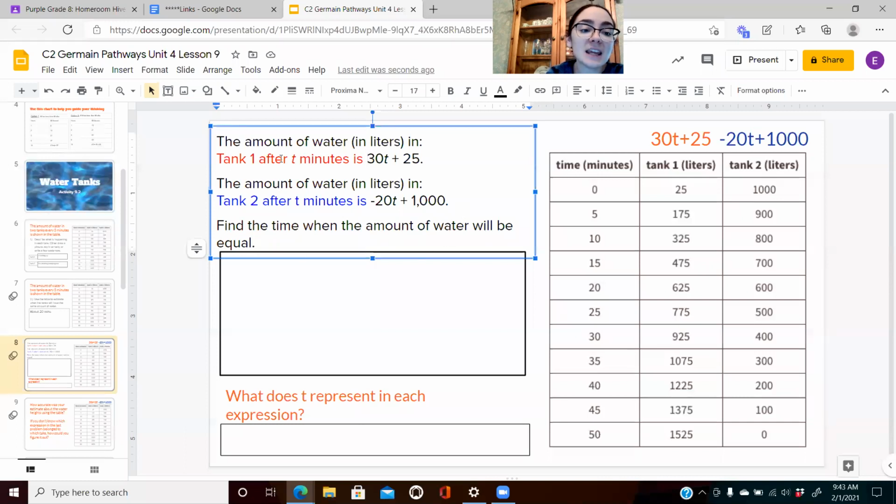Then if we look at tank number 2, this is where it gets a little bit tricky. The amount of water in tank number 2 after T minutes is negative 20T plus 1,000. Why does this rate of change have a negative sign in front of it? What's happening to that value? What's happening to tank number 2 that's making it have a negative rate of change?